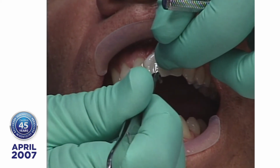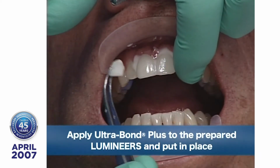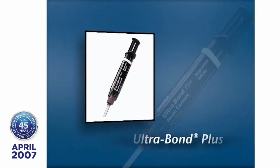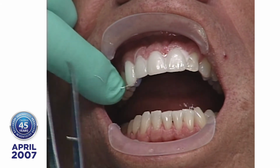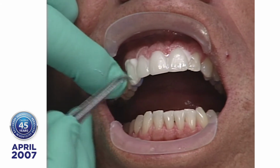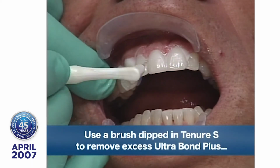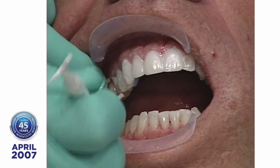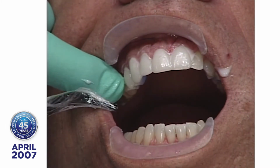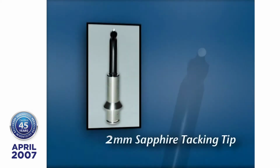And we're using Supreme White here today, and as I said on a prior visit yesterday, or the day before, right lateral? Okay. Right cuspid? And the right first bicuspid. We had already determined this was going to be the shade for him. What I'm going to do on this right side before I go over the left side is spot cure the luminaire in place for 1 second, and that'll keep it from floating around.